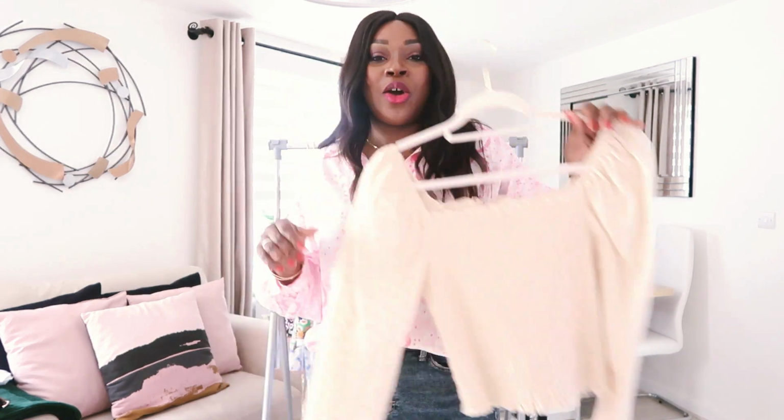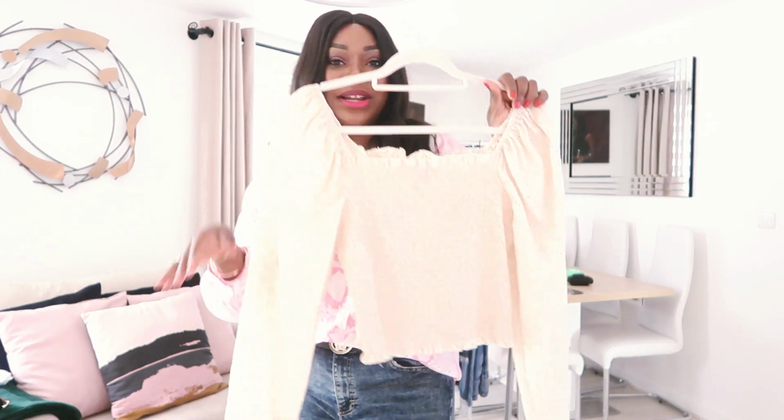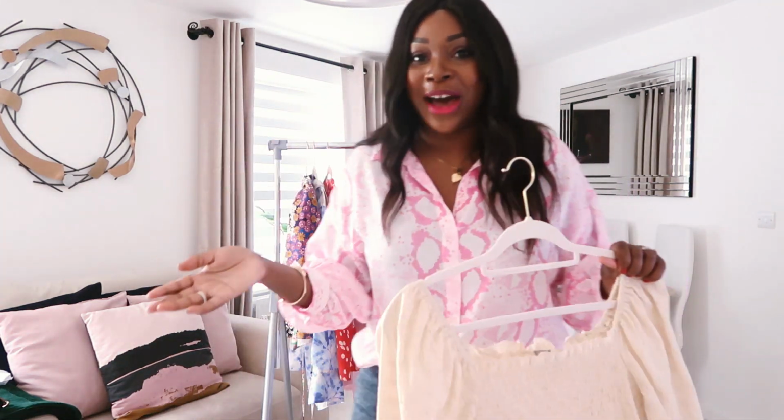These look quite nice with bias cut skirts and like little sliders. I quite like that vibe as well, and if I was 4 sizes skinnier, I would definitely go for a look like that. So if you can pull that off, I would totally rock that.